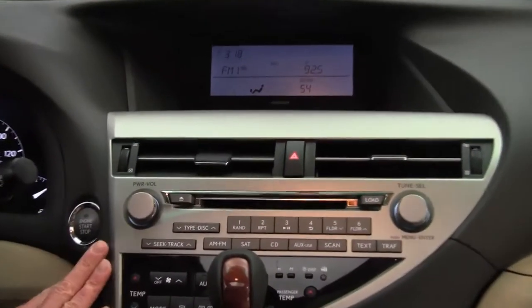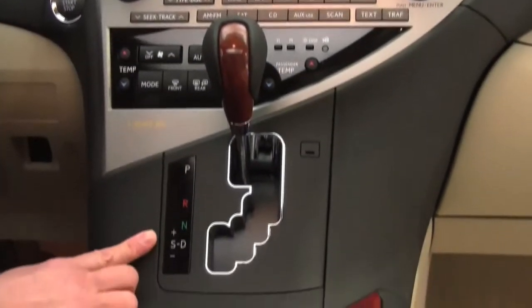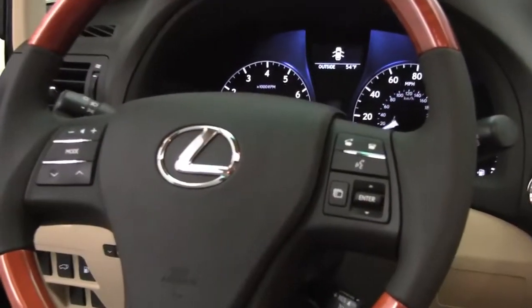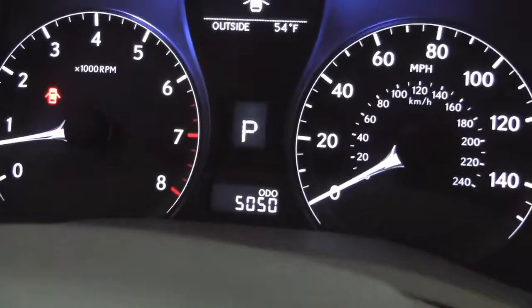Factory installed premium sound. Dual zone climate control. Automatic transmission. Beautiful wood grain trim. Heated and ventilated front seats. The upholstery is in wonderful condition, Bluetooth capabilities, cruise control, steering wheel mounted audio controls, and check it out, this vehicle has 5,050 miles on it.